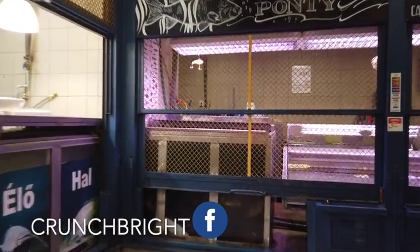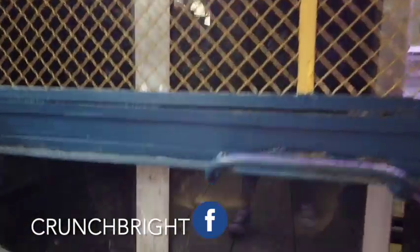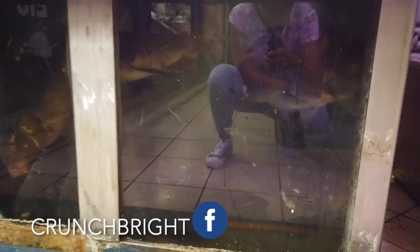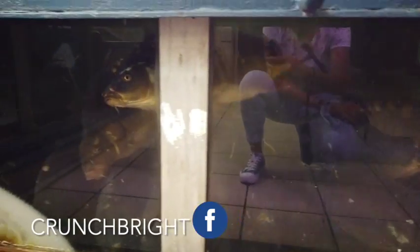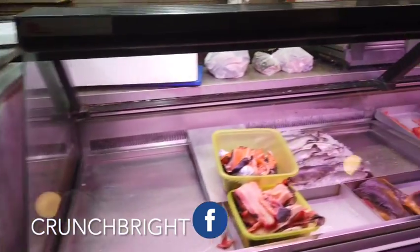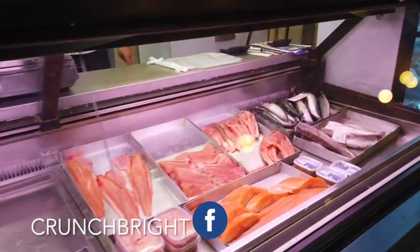Oh, you can see some fish here. Hello, fishes. Hello. Found one store that's open. 6,500 per kilo.